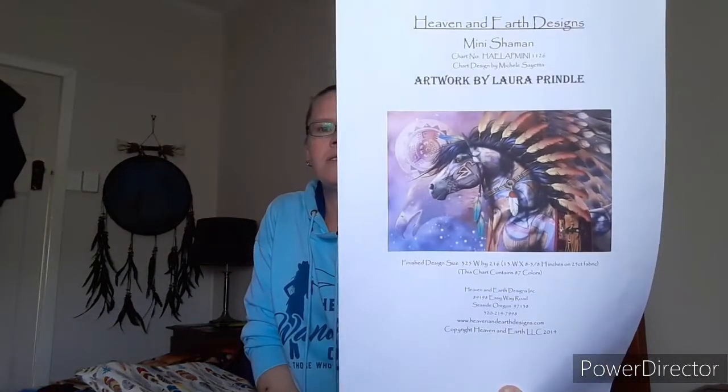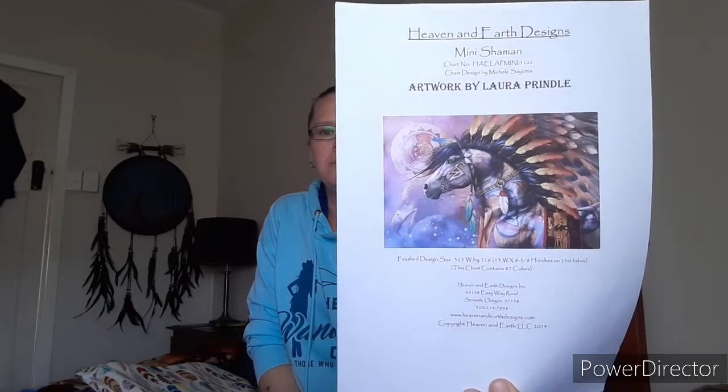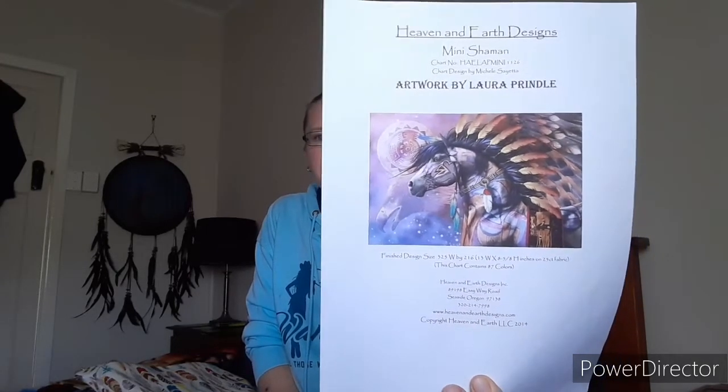I think I will try to cap myself at, I know I said ages back that I'd cap myself at 10. I've gone past that. I'm hoping to cap myself at 14. So that way I've got 7 different projects, each fortnightly rotation, to show you if I get to stitch on them. But anyway, this one is by Heaven and Earth Designs, artwork by Laura Prindle, and it's called Mini Shaman.